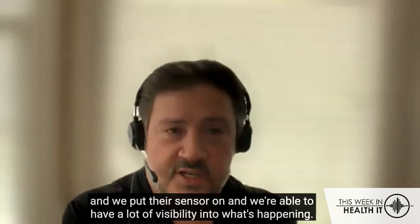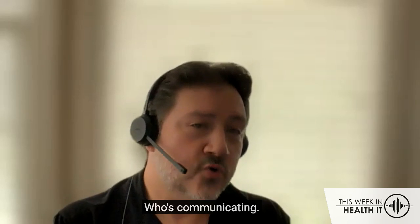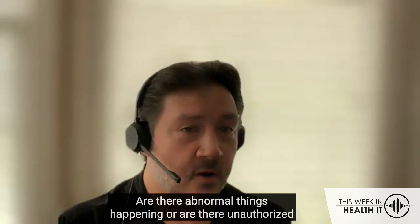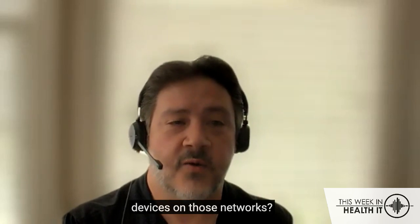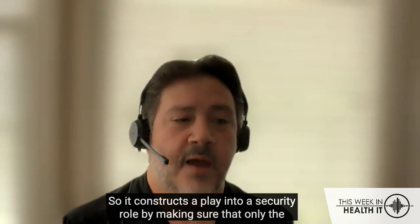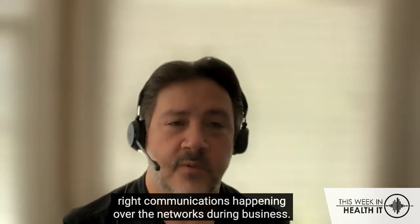And we put their sensor on and we're able to have a lot of visibility into what's happening, who's communicating. Is the communication normal? Are there abnormal things happening, or are there unauthorized devices on those networks? So it can start to play into a security role by making sure that only the right communication is happening over the networks during business.